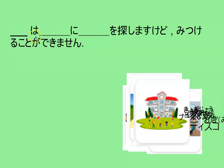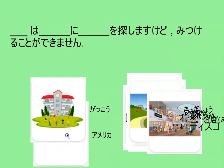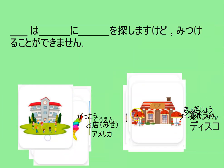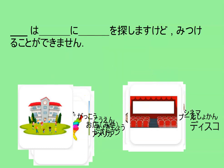All right, so normally the way I do TPRS, I have the students shout out something. I write the person's name here, and then I go through, are they at school? Are they looking at school? Are they looking in America? Are they looking in the store? Are they looking in the park? And I go through all these pictures. I started doing my TPRS this way during the pandemic because I wasn't able to call students to the front of the class. So I put the picture and the words right on screen, and it works so well. I've never gone back. This is the way I do my TPRS now.